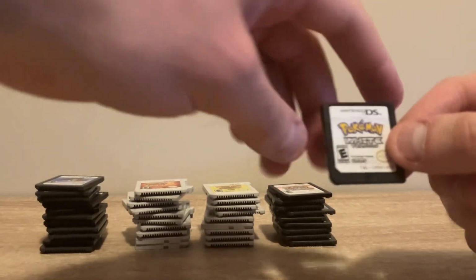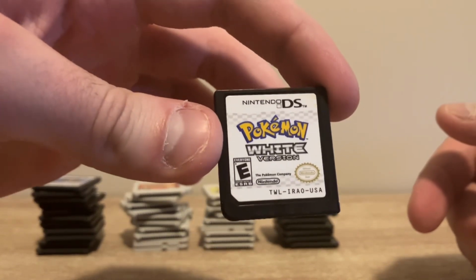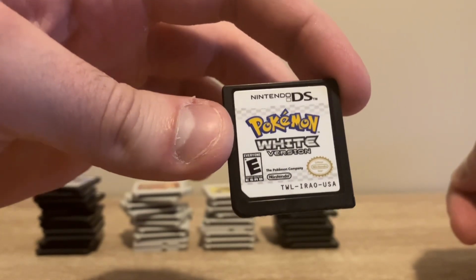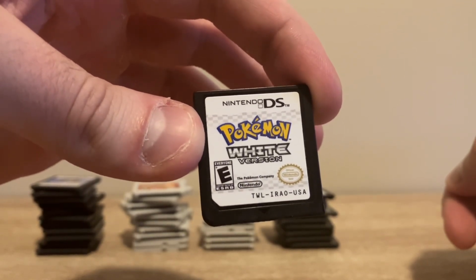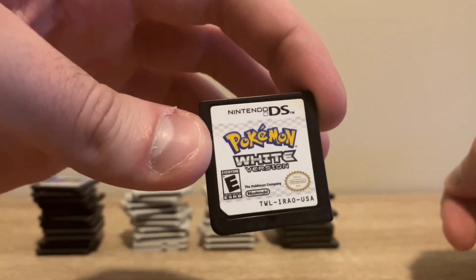We'll have lots more Pokemon games in this entire collection. Pokemon White, I do have the case for this game. I know I do. Pokemon Black and White are phenomenal games. If you guys haven't played them, they're some of the best in the Pokemon series. The story is really, really good, and I just absolutely love Pokemon Black and White.